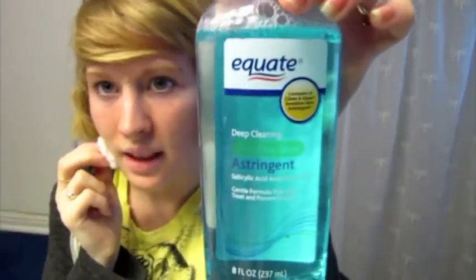I take a cotton ball and some astringent, because I wash my face when I'm in the shower. And then when I get out and I'm doing my makeup, I put on astringent. And it just further cleanses and disinfects my face pretty much. And this is the Equate version of the Clean and Clear Sensitive Skin Astringent. That's what it looks like.